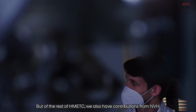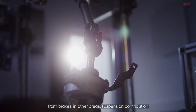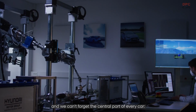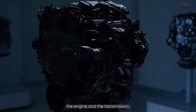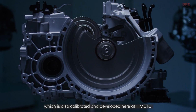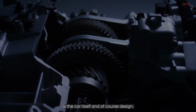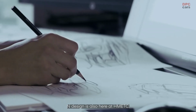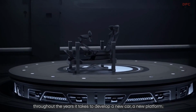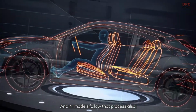But at the rest of HMETC, we also have contributions from NVH, also from brakes in other areas, some suspension contribution, and we can't forget the central part of every car, the engine and the transmission, which is also calibrated and developed here at HMETC. And then the first thing that customers always see is the car itself, and of course design, N design is also here at HMETC. So at Hyundai, we have a very robust development process throughout the years it takes to develop a new car, a new platform, and N models follow that process also.